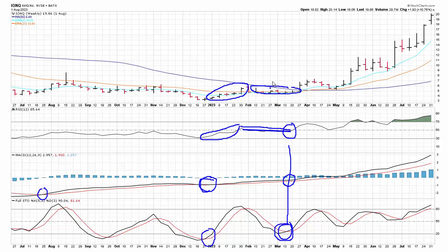Because you have an up candle here, you're wondering, should I buy that? You have an up candle here, should I buy that? Up candle here, should I buy that? The stochastic is a timing mechanism. It helps you be patient, wait, and when it crosses, then get in.